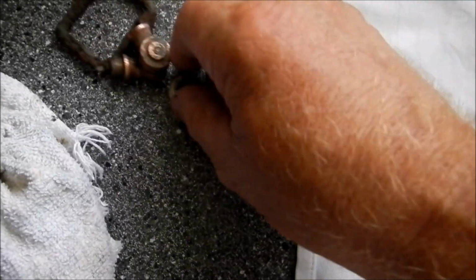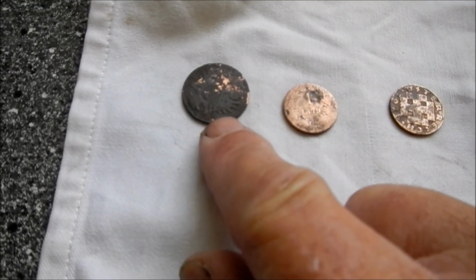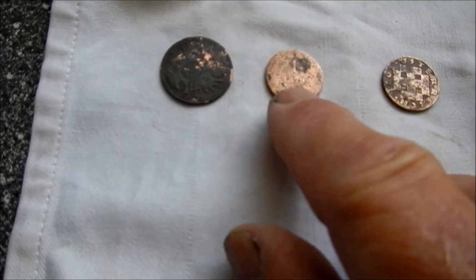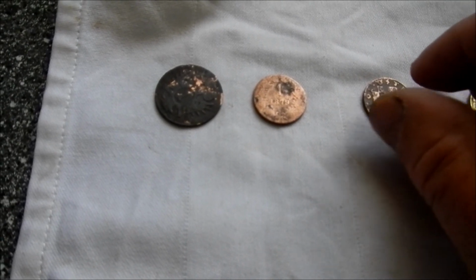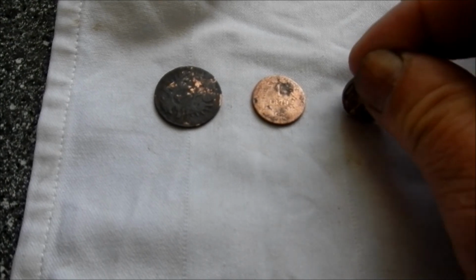And then on to coins. That's an 1800 one kreutzer. So that's 214 years old. That's an 1879 one kreutzer. This is, I think Alice said 1923. I think I said it was 1920s when it came up, two groschen.